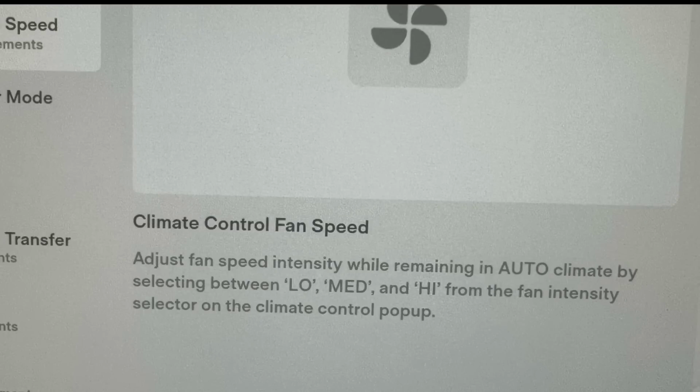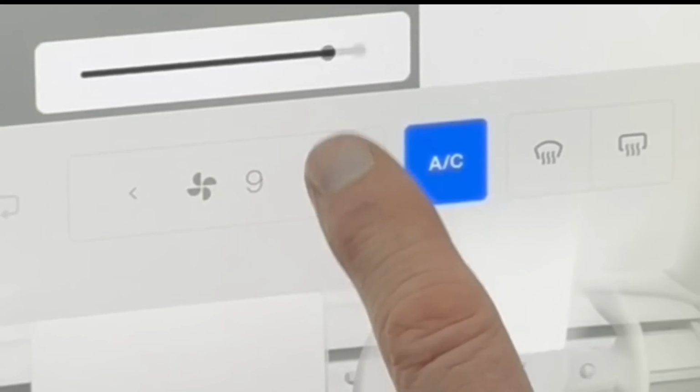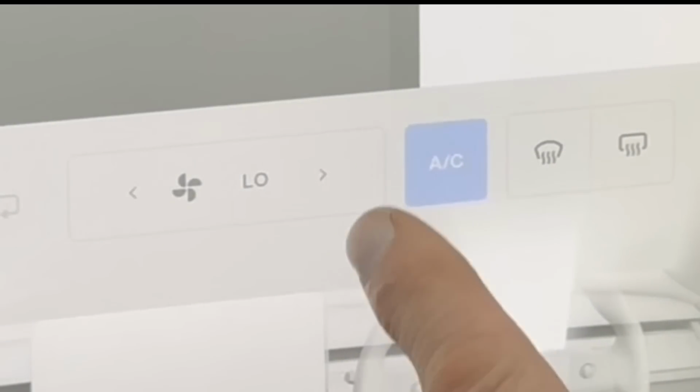The next one is climate control fan speed. It adjusts the fan speed intensity while remaining in auto climate, by selecting between low, medium and high from the fan intensity selector on the climate control pop-up. Go into it and select the selector. Normally the selector goes from 1 to 10. When you put it on auto now, you're on high, medium and low. That takes away the 10 levels you had before, and it's much simpler. So that's brilliant. Number 5.